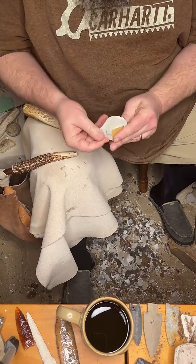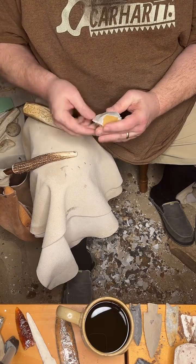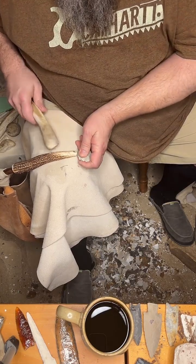This will be a good flake here, guys. This is going to take off the top part of this kind of weird spot here.